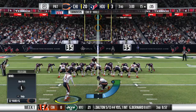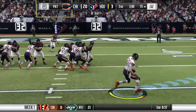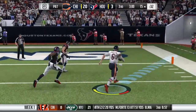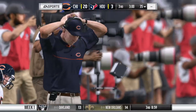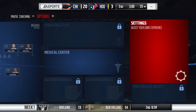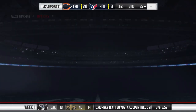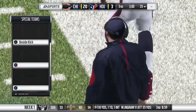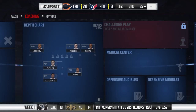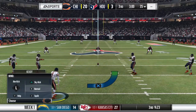Robbie Gould on for the extra point. And he takes off with it. It's a fake. And he's going to cut it back right. And a cut to the sideline. And he is going to be stopped short of the goal line. They'll mark him inside the... He just couldn't keep churning those extra few in. And the two-point attempt is turned aside.